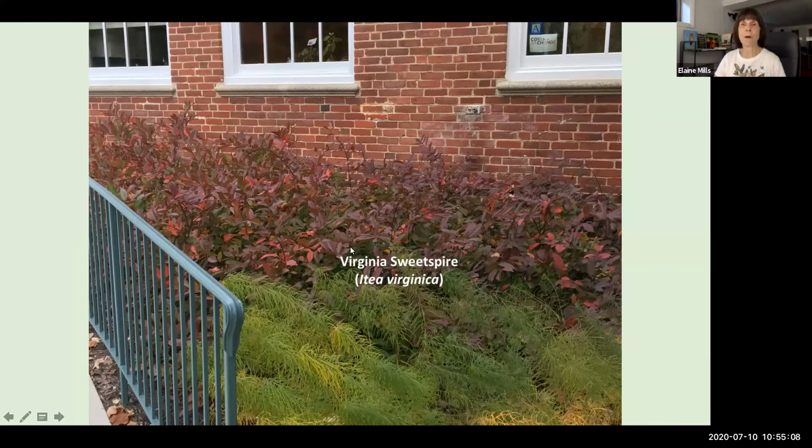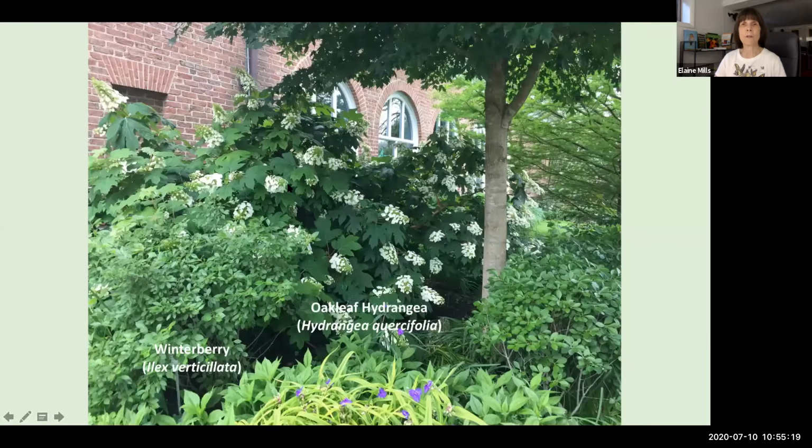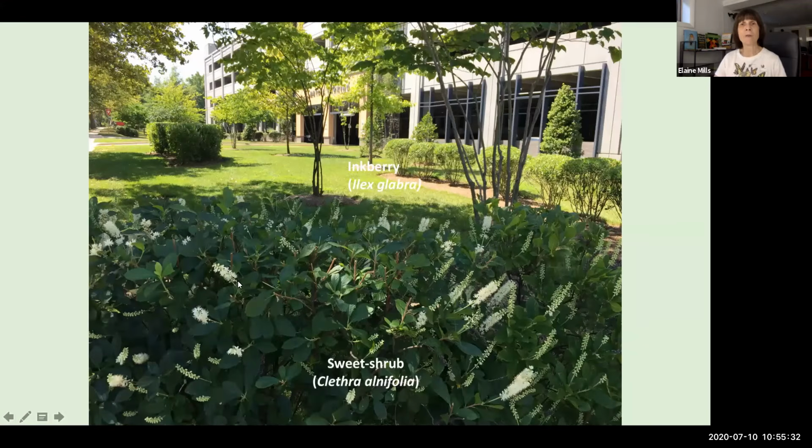Here's Virginia sweetspire planted at our Master Gardener headquarters at the Arlington Community Center. Glorious fall foliage. Here in our Glencarlyn demonstration garden, we have this really attractive oak leaf hydrangea, and the winterberry hollies are in fairly shaded conditions here underneath this tree. Here's an example of how both sweet shrub and the inkberry holly were used in slightly more formal manner. These are some plantings outside an office area where my husband works in Maryland.